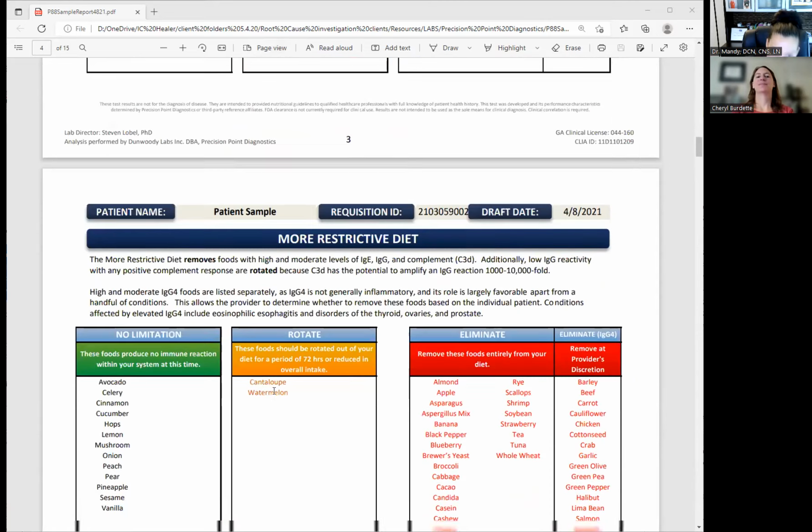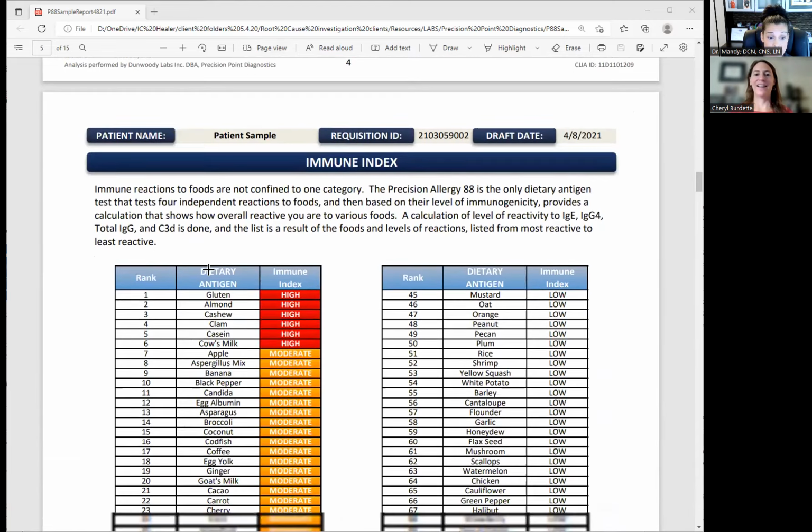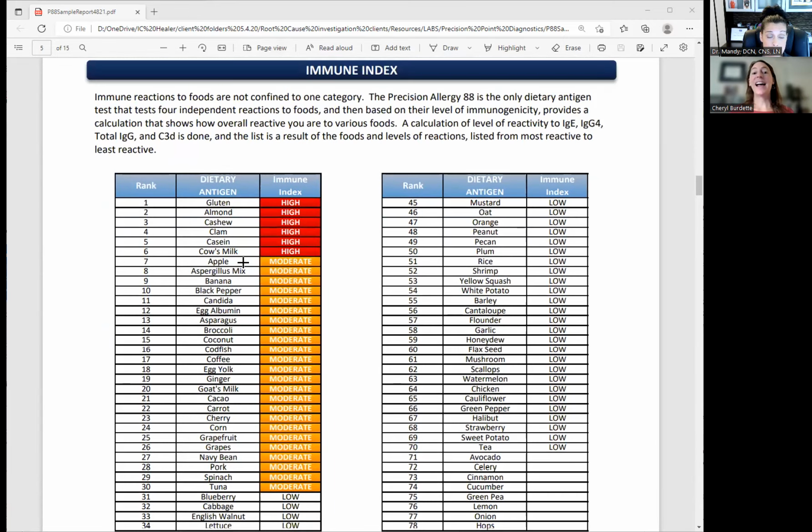But let's just say this is you and you're on this side and you're like, oh my God, this is all I can eat. Well, first of all, it depends on how aggressive you want to go with reducing your inflammation. But if this is too restrictive, they do have the immune index, right? So should we just scroll into that and explain how that works?